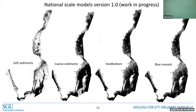This is also an area where a lot of the harbor porpoises have been located. So quite interesting. Of course, this takes a lot of time, effort, and money, and you cover like 2% of Sweden when we did this exercise, 1 or 2%. So it's very nice that, of course, you can do more national models.